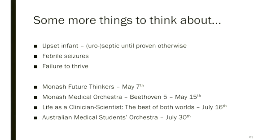So I mentioned that with an upset infant, you need to think about, are they septic, are they uroseptic specifically, because they're probably upset for a reason. Things to think about in terms of febrile seizures are that if you have one febrile seizure, you're at no increased risk of having seizures or a seizure disorder later in life. But if you have multiple febrile seizures, then we do, and plenty of kids have them, but that raises our suspicion and raises your risk of having a seizure disorder.